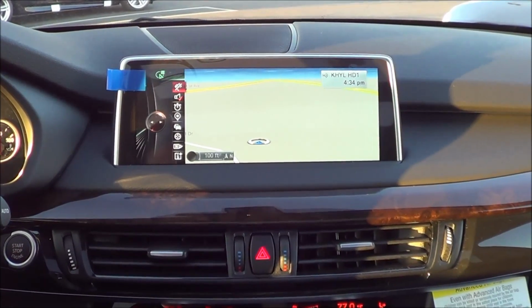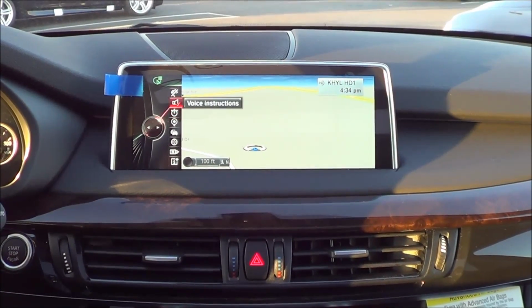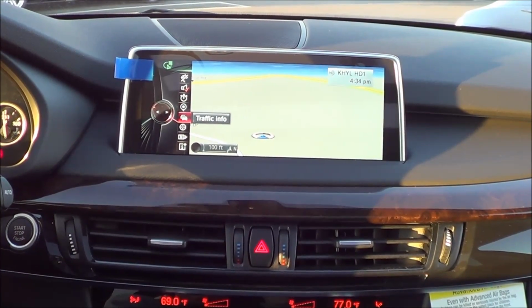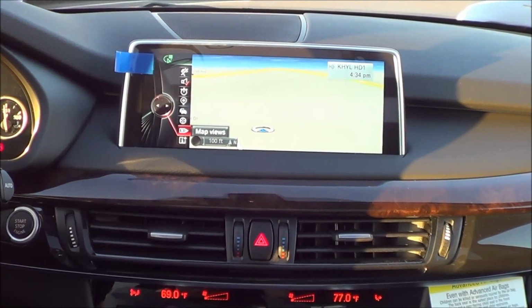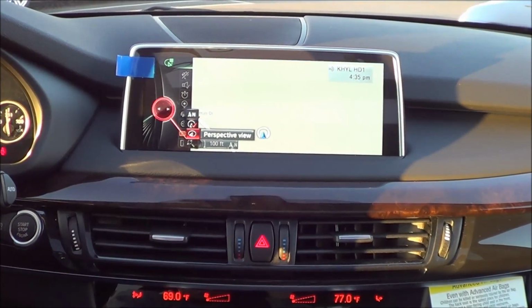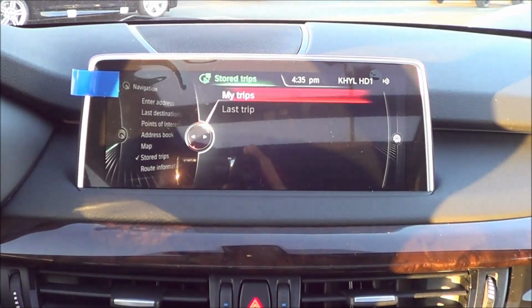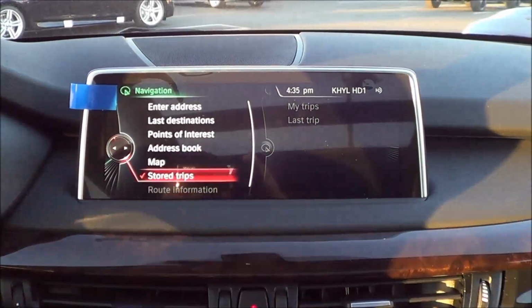You also do have 3D rendering of buildings too. And then live traffic, live weather, all of that good stuff. Then you can have your points of interest, traffic info, interactive map, and then you could change the different map views. And if you have any stored trips on there, you can go to your last trip. Then you have my trips too.